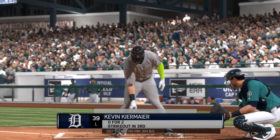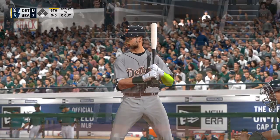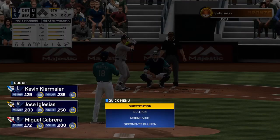Ready for another shot now. Kevin Kiermaier, 0 for 2 on his line thus far. Center fielder, Kevin Kiermaier.